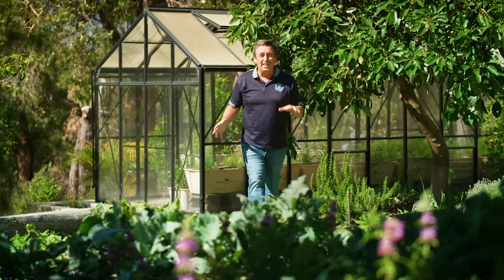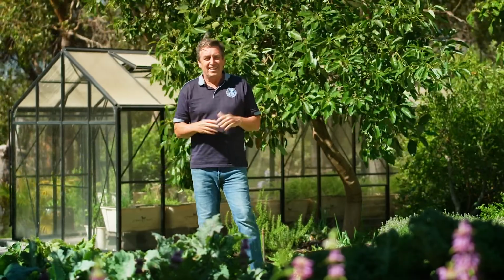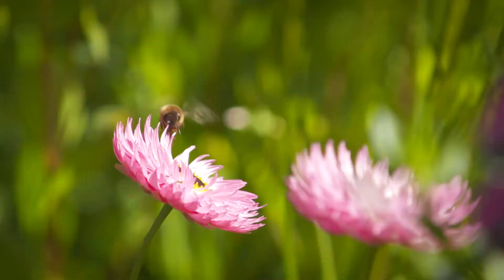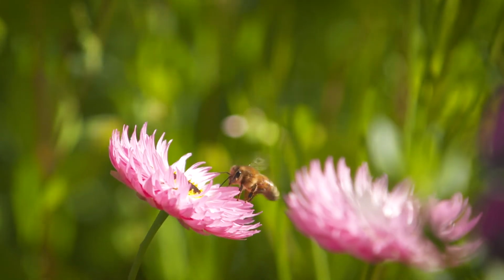Did you know that 1 in every 3 mouthfuls of food that we enjoy is the result of the hard work of bees? You see, bees are the great pollinator on the planet. Without them, our planet would look completely different. Now, sadly, bees are endangered across the planet.